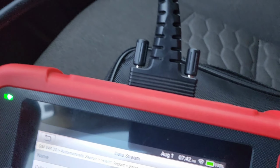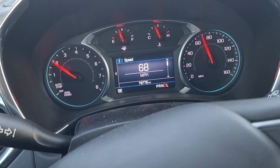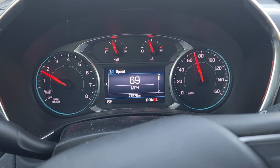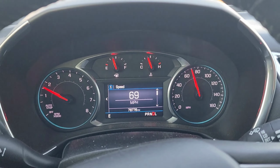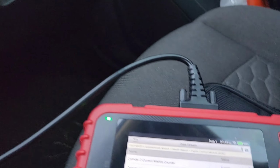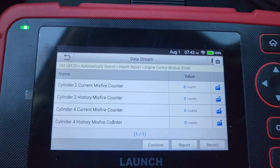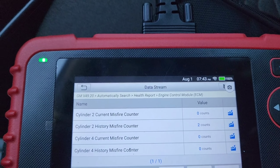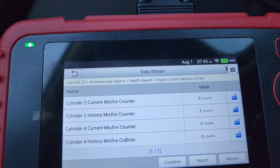Now y'all see it's not misfiring right now, and I am doing a steady cruise. Okay, 68, 70 miles an hour going through this curve. But once I get on it a little bit, I don't know if y'all gonna hear the engine rev up, but give it some gas. Y'all saw that misfire count? Yep, cylinder 2, just as I suspected.